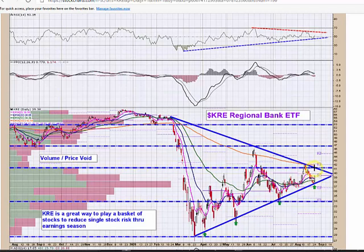If price can come up and break this triangle, break above the 200 EMA, I think it's going to be a fast trip to 47. So, in your platform, why don't you set an alarm at 42? It may take a month before it goes off, or it may never go off. But I think that would be a nice long trade if price were to pop out of all this stuff, get above the 200, and move into this price void. I think it would be a quick trip up to 47, and that would be a nice trade.